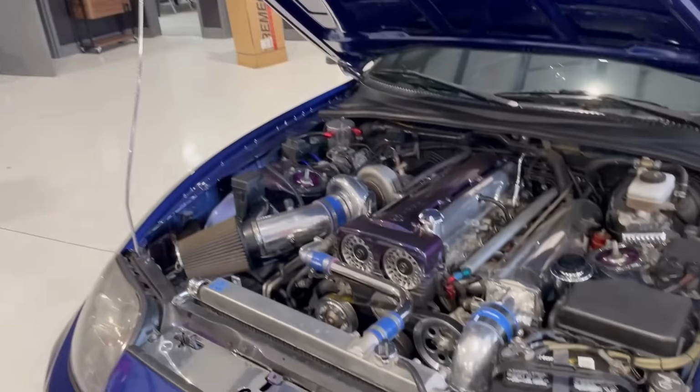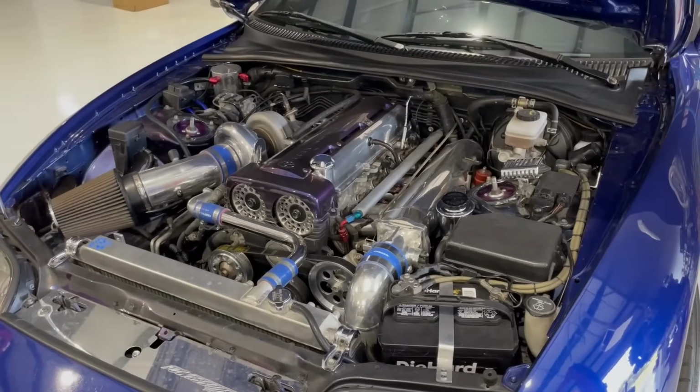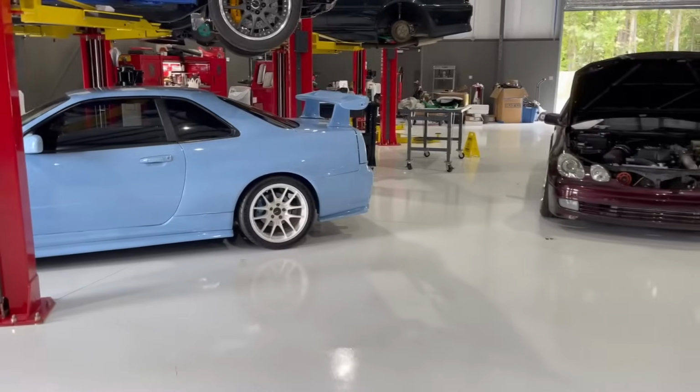Because right now it's got some idle issues, it's got some throttle response issues, and you can't really do anything with an old Blitz tuner. So we'll get it right. That really is OG. So that would be cool. A clutch upgrade, an ECU upgrade, better drivability. This thing already probably makes good power, right? Oh yeah. All right, let's head over to the Skyline.